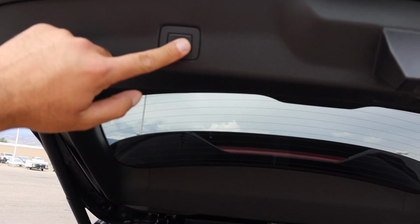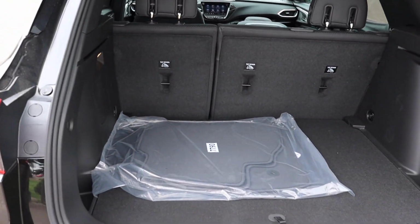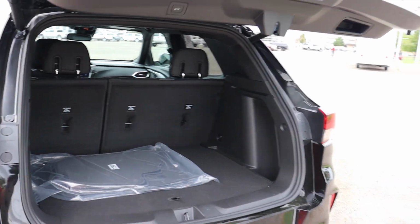Really cool option. I like that a lot, and storage, as you can see, is great, but we're going to cover that on the second video there. So really awesome.